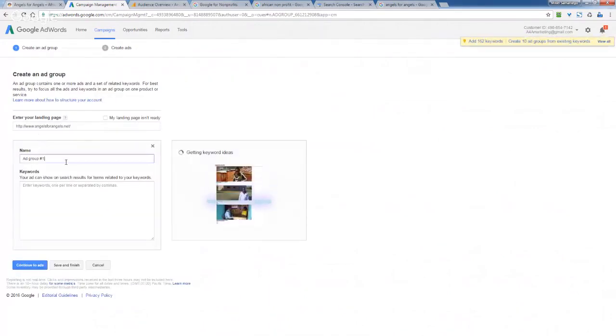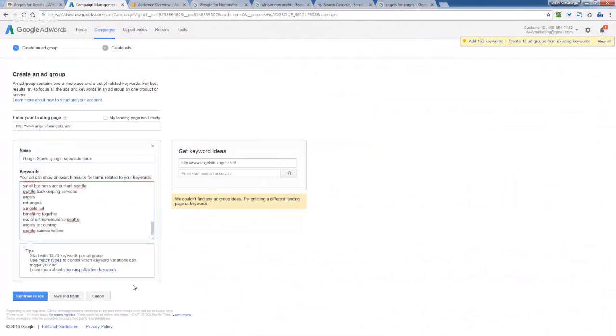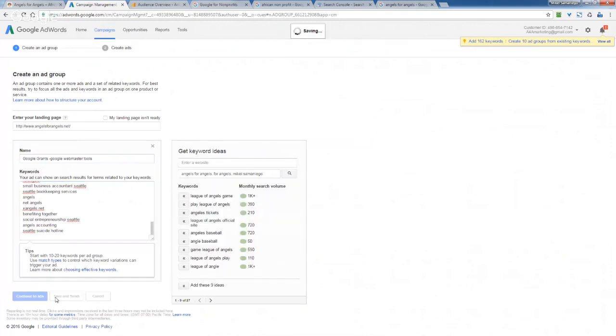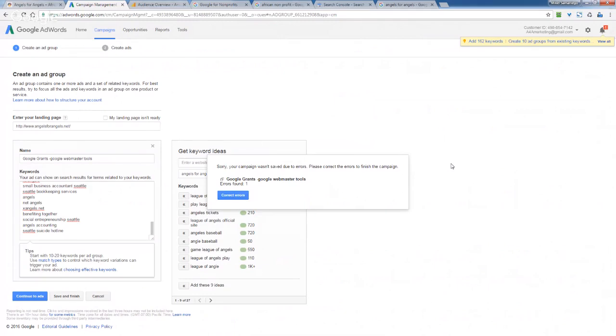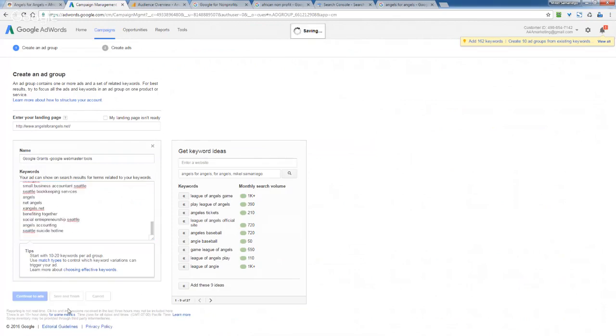I'm just going to say Google Grants. We'll go Google Webmaster Tools and paste. Save and finish. So those are two easy ways to do it. First, you just Google the way you want to show up in Google. The second thing you do is go to Google Webmaster Tools. See, Google AdWords does not like those special characters that the hackers were putting in. So, all right, now save and finish.